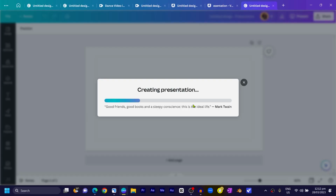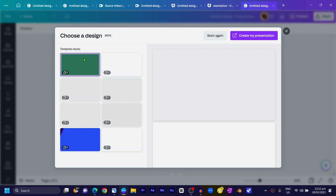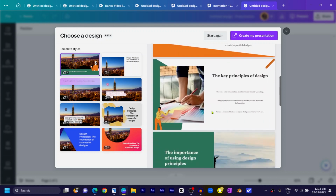Now let's see what Canva can be able to do. So it's creating something beautiful for us. And well, drum roll please. Beautiful. I think this is very interesting. Canva has been able to create a first draft for us. And don't take this as the final thing. It's just a first draft.